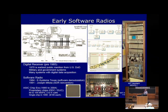Early software radios were adopted in the scientific community. As I said, I actually think the astronomers were the first ones to really do this. But the DOD has the first mention of a digital receiver in 1970. Okay, that's just some perspective. You are part of something here that has marched along from million-dollar systems to $20 dongles, okay? And that $20 dongle doesn't perform a whole lot worse than the million-dollar system did in 1970 or 1980.